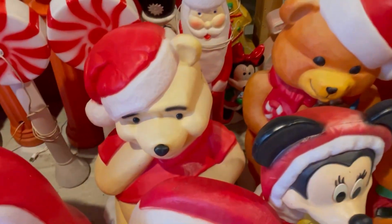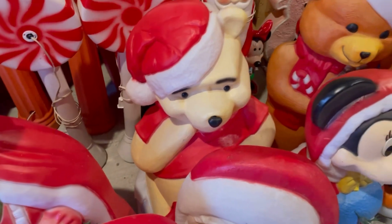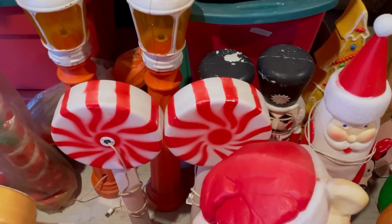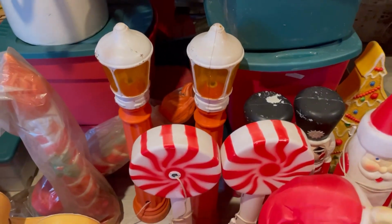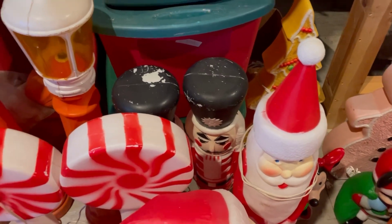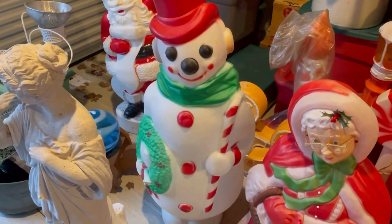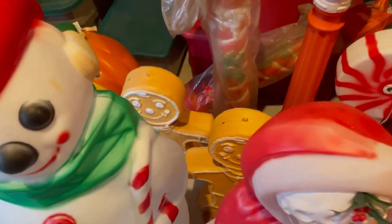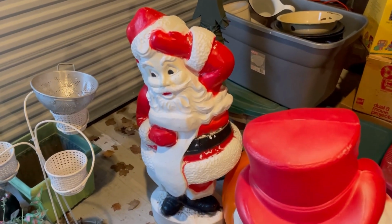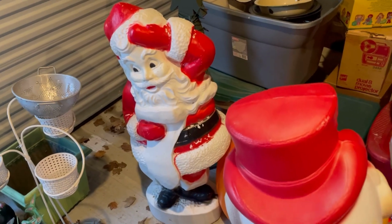Winnie the Pooh, again, I would go about 65 on that guy. The lollipop lights, probably about 45. These lanterns back here, about 65. The nutcrackers in the back there, probably about 20 to 25. Again, snowman here, 100 to 125. These gingerbread guys back here, I would assume about 45. Pumpkin, about 50. Santa Claus is probably the most common one you see out there, so he's probably only about 60 to 70 bucks.